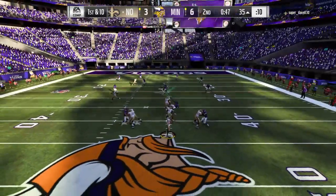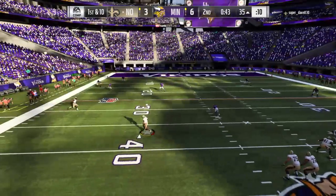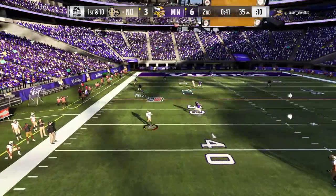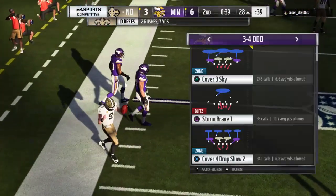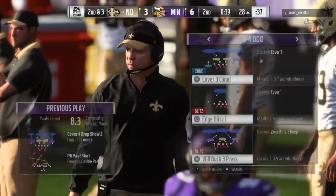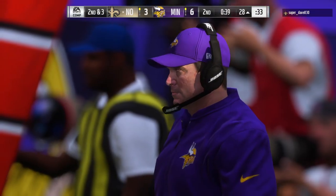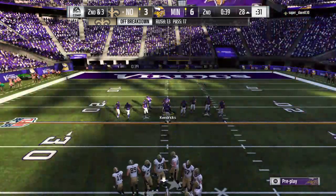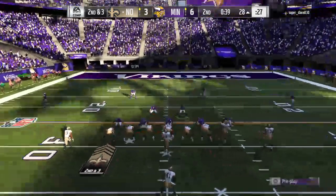On play action, it's Breeze, being chased out left. Room here to run, and he is out of bounds inside the 30. Nice work to get 7 out of that, and it's 2nd down. Okay, he's not going to get the first down, but this is still a nice job of buying some time and then running to get to the sideline and get out of bounds and avoid the big hit.